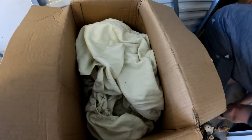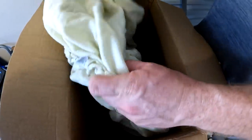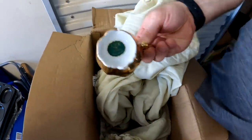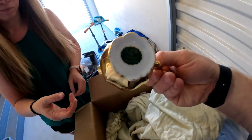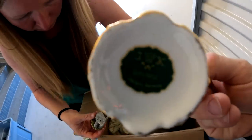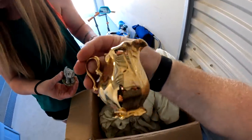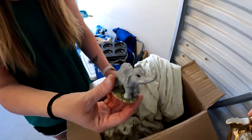Okay. All right, let's go ahead and see. This is hard to show what's in here because it's all wrapped up in one thing, you know? Ooh, I see. Oh, this is old. Ooh, wow. Okay. This says it is made in Western Germany. Western Germany, guys. That is beautiful. Look at that. This could be worth some money here. I gotta be careful I don't break that.